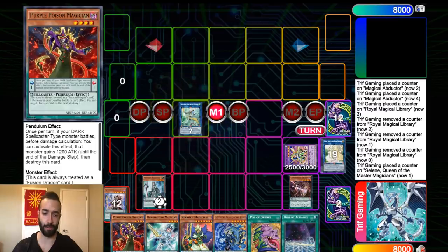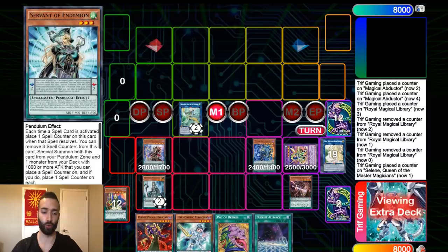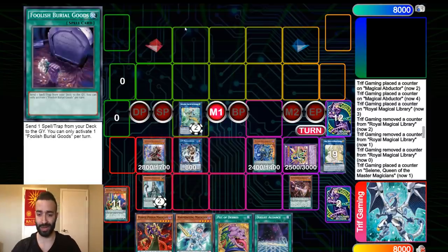What we're going to do is a heads up play. We're going to go into Appaloosa over here. We're then going to Pendulum Summon four. We're going to go into Mascarena because we have four cards in hand. So Mascarena will be very clutch. And that's the board. This is the classic board that we're doing with Royal Magical Library Pendulum Magicians.